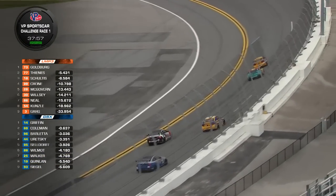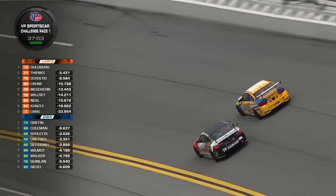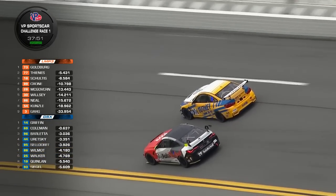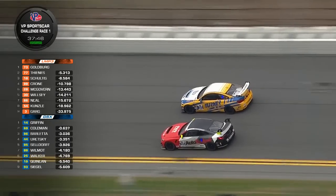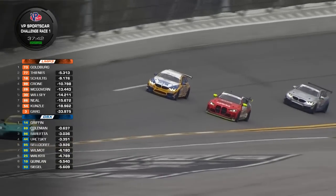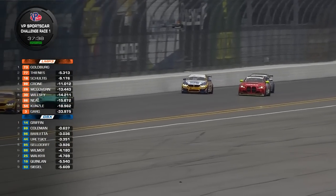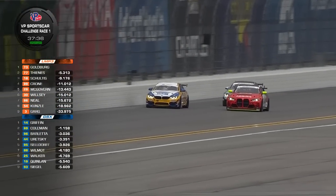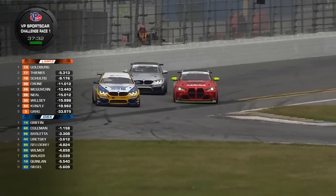So she's going to have to come in, and that'll cost her a lot of time. She'll fall back well behind all of the LMP3 cars and probably most of the GSXs as well. Meanwhile, Bijoy Garg, having had that spin at the first corner, has got back underway again. He's passed all the GSX cars, but is still about 20 seconds or more behind the race leader, Dan Goldberg in car number 73.